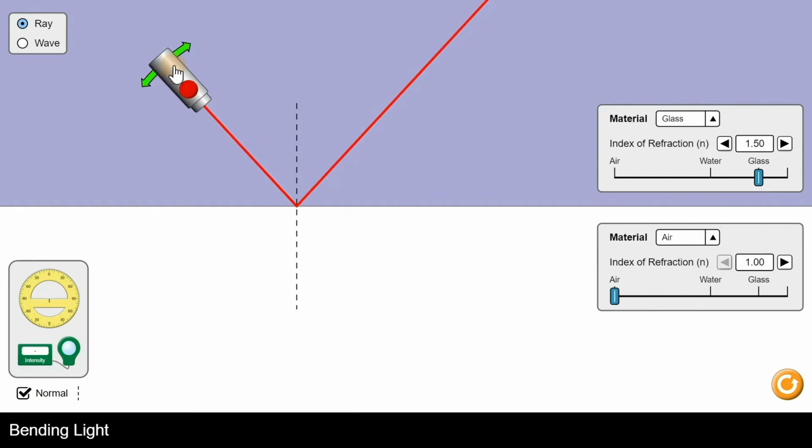And now the laser is entirely reflected. None of it is actually transmitting out of the material. It is purely remaining inside of this glass. So that is the critical angle. In this example, this is our critical angle. So that covers the critical angle.